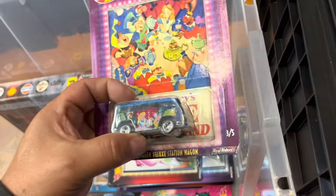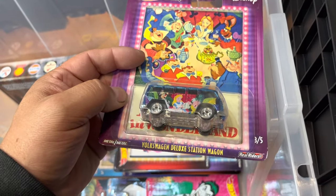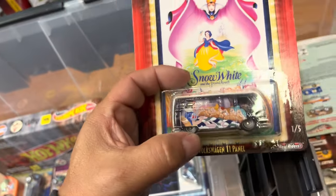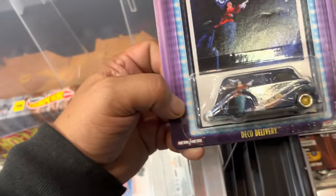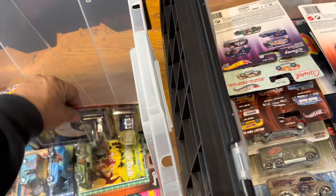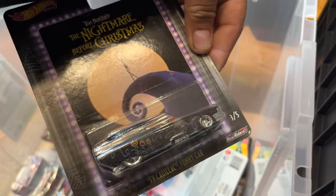Ooh, look at this. Disney. I want Walt Disney. Wow. Volkswagen Deluxe Station Wagon. I see you. Alright, what else? Another Volkswagen. Snow White. Volkswagen T1 panel. And another Disney related theme deco delivery. There's Mickey. Alright, see what else? What else, guys? Look at that, Nightmare for Christmas. 59 Cadillac funny car.